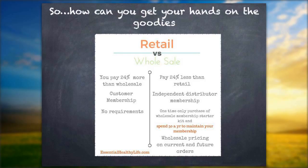So we've talked about all the different oils you can use for the kids and even for you. So how do you get them? Well, with Young Living, you have two different options. You can buy as a retail customer and you just come in and buy just like you would in a store. There's no commitment, there's nothing you have to do, but you are going to pay 24% more than a wholesale membership would be.